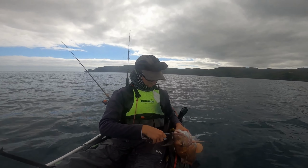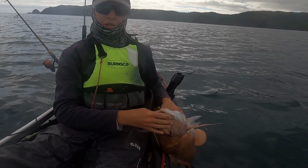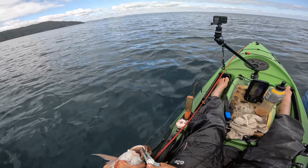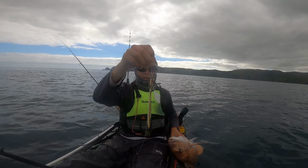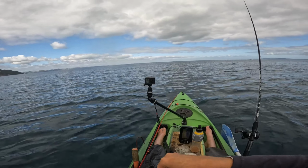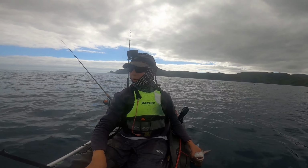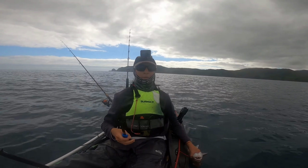And that was just on the 100 gram orange jig there. If I can get this hook out. He's hooked really well. That's the jig we got him on. Just been dropping that one down to the bottom, working it through these bait schools. It's been pretty slow going, but we persevered and we've wound up with a bloody nice snapper. So happy with that one.